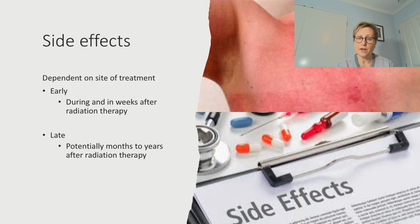So there are a lot of side effects that are very dependent on the side of the body that's being treated, and your radiation oncologist will talk through with you in more depth what they are and what the risks of you developing them could be, whether they're common, moderately common, or rare. And that obviously has to be balanced against the risk of the cancer coming back or the risk of you not having an effective treatment with the radiation at the time it's being delivered.